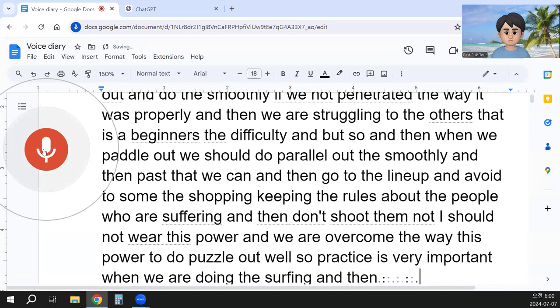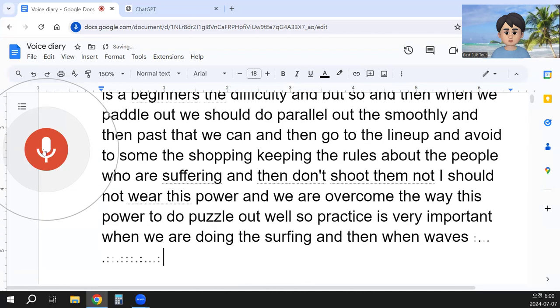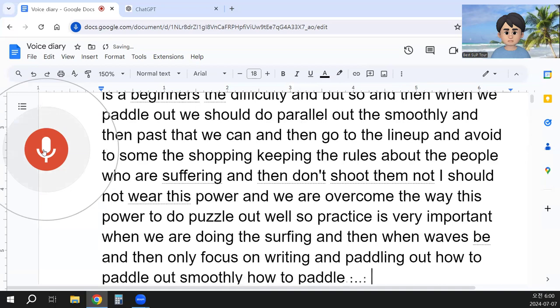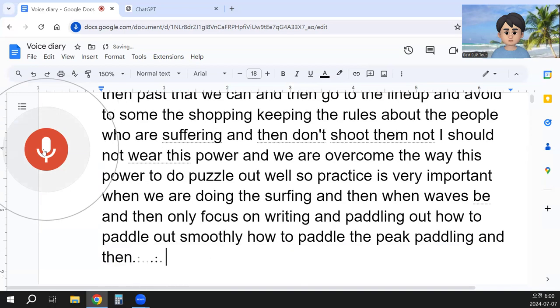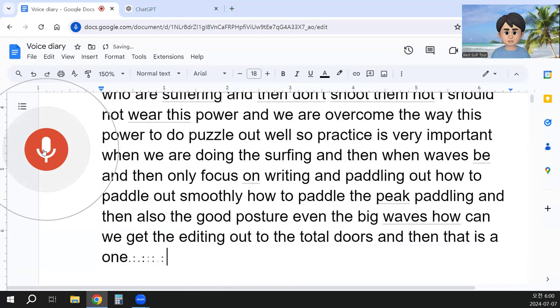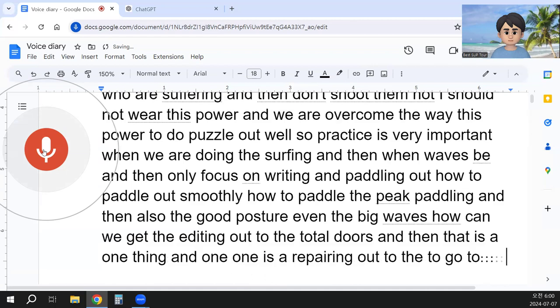And when waves are big, only focus on paddling out, gliding and paddling out: how to paddle out smoothly, how to do peak paddling, and also good posture, even in big waves. How can we get the paddling out done well? That is one thing: paddling out to go to the lineup.